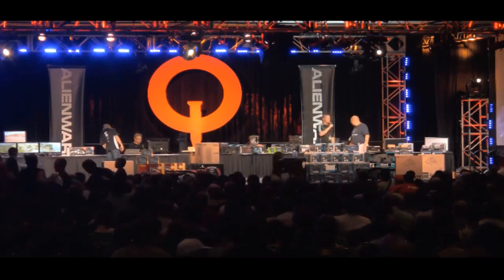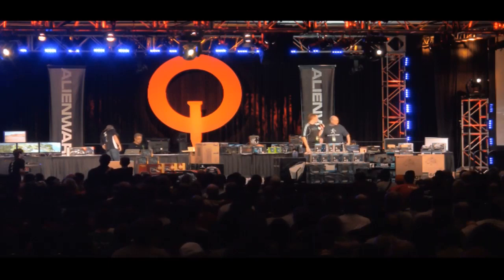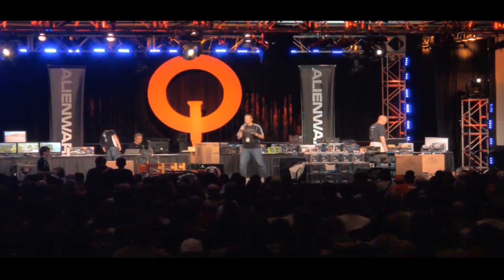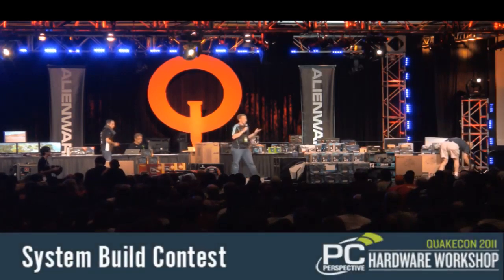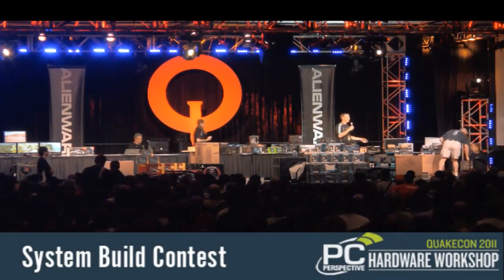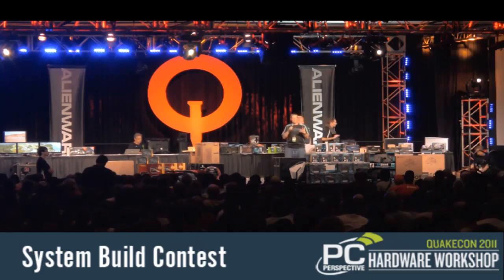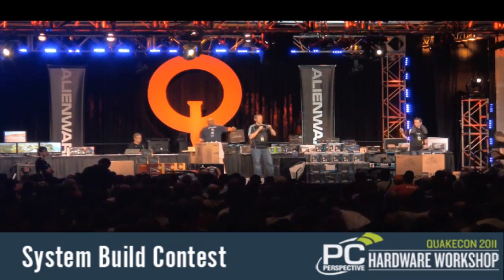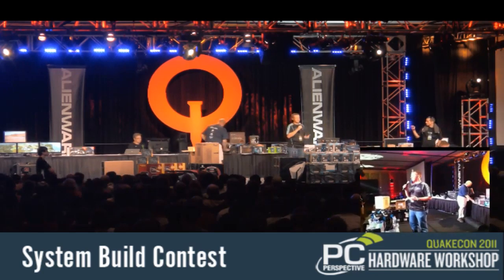All right, here's what we're going to do now. Actually, this is going to be interesting. We're doing something very different this year, and it's a system build contest. The rules are pretty simple. We're going to draw two tickets. If you don't want to do that, you can pass, and we can put your ticket back in there if you're not comfortable building a system live on stage. But here's the benefit. You build the system. We have put the operating system on the SSDs, all that kind of good stuff already. You finish first, you boot to Windows first, you get to keep your system.